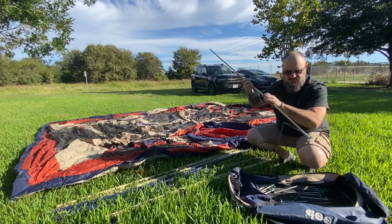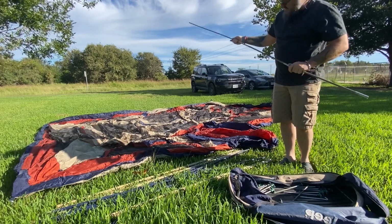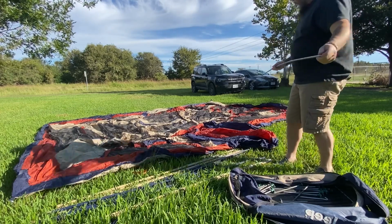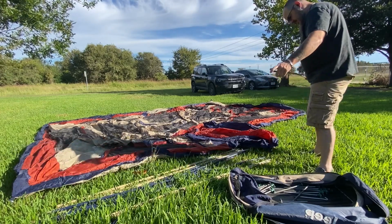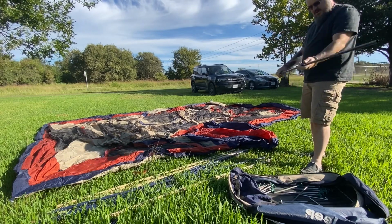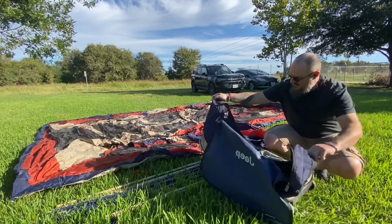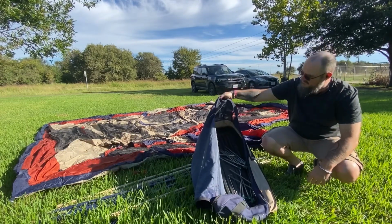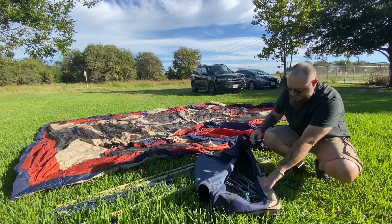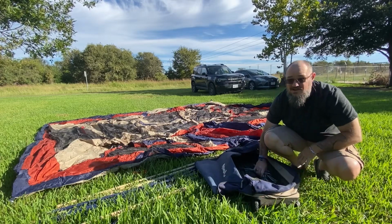Bungees are still good. I was worried about that, sitting in the garage for so long, whether or not all these bungees were going to deteriorate over time. Once again, you can see how the bag, that handle came off, deteriorated. That's a Jeep product. Damn good product.